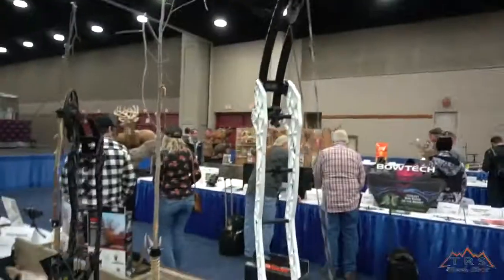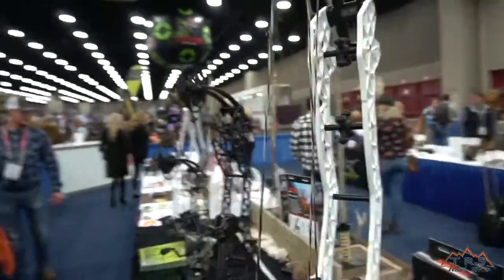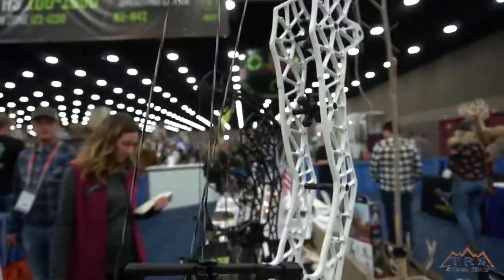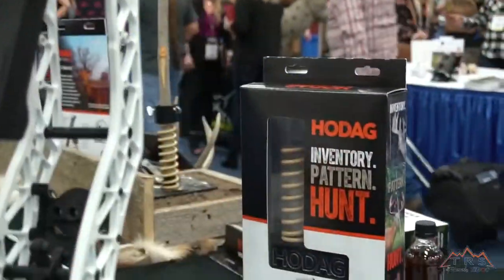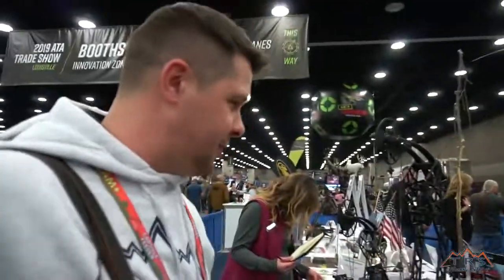I think one of the coolest bows that we've seen here today is that Gearhead. I mean, I don't really understand it, but I like it. I'll tell you what you don't understand. This is an ambidextrous bow. That means you can shoot it righty or lefty with just moving the rest to either side. Made in Wisconsin too. This is kind of like the Wisconsin hotbed here, because on the flip side of this, we have a Hodag product. There you go, the name is right there. You know that's a Wisconsin product.